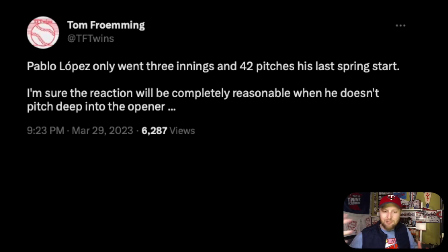Any kind of planning is both outside of the Twins' control and outside of Pablo López's control. How long Venezuela was going to be in it, you don't know any of these things. So somebody asked me what I thought the innings limit would be. I thought 90 was probably the max, and he threw 85 pitches in this opener.